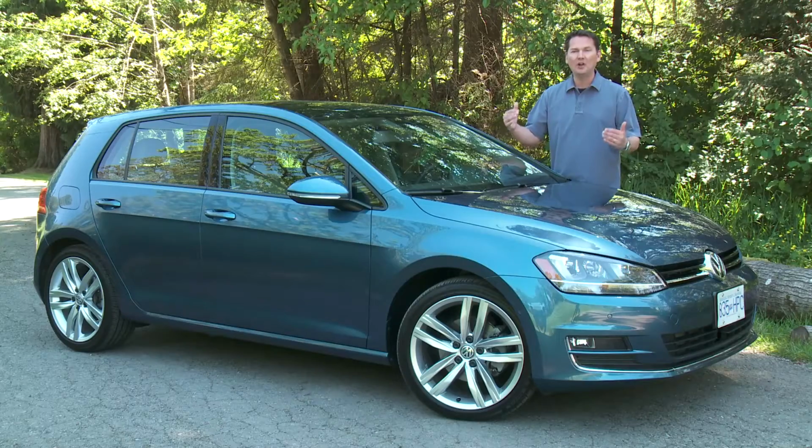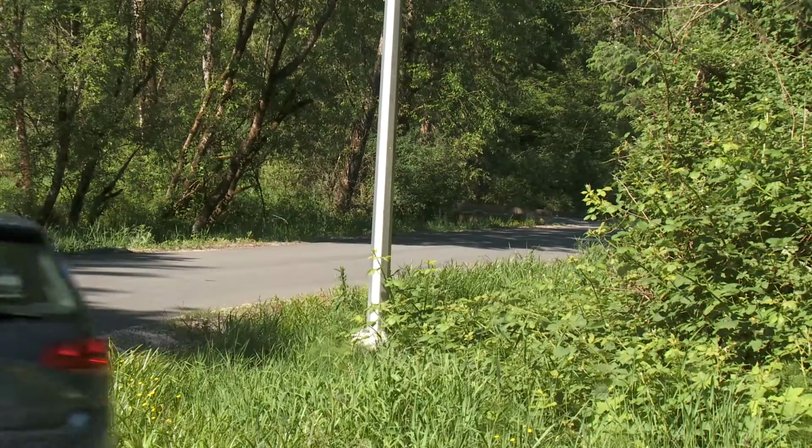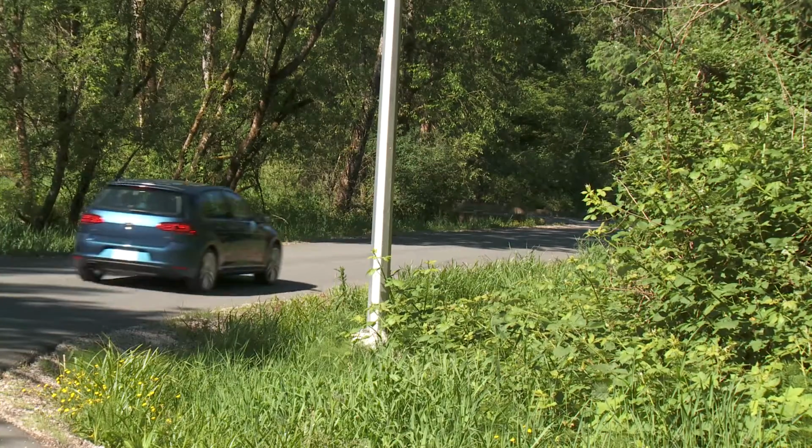So the nice thing about the Golf family is they're all built off the same platform and have advanced technology baked in from the factory. So depending on what you need and your budget, there's a Golf out there for everybody.